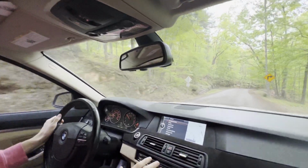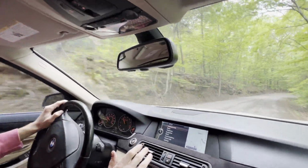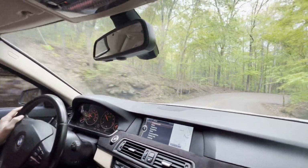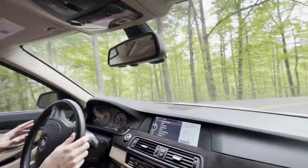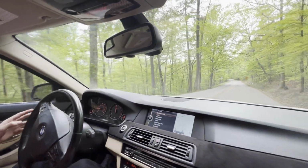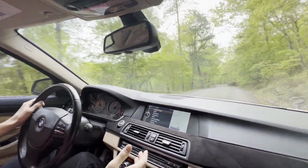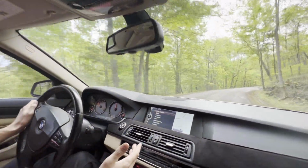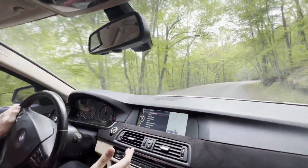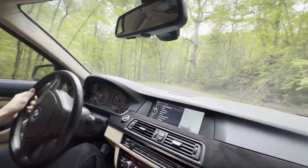So the ride of the car: this road's pretty rough, and even though it has stiff suspension on it, it's really not that bad. It's still really smooth. The body roll is kept to a minimum, and you're not sliding everywhere. And these aren't even the sport racing seats, and you can tell, we're going pretty quick and we're not sliding around. We're just going into these curves.